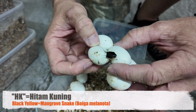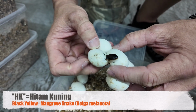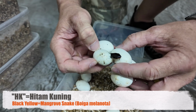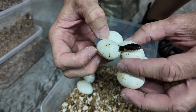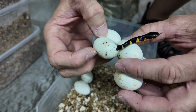We're here for another day, so I will manually pip the rest of these eggs since we have one coming out right here. Come on. Yep, melanota.